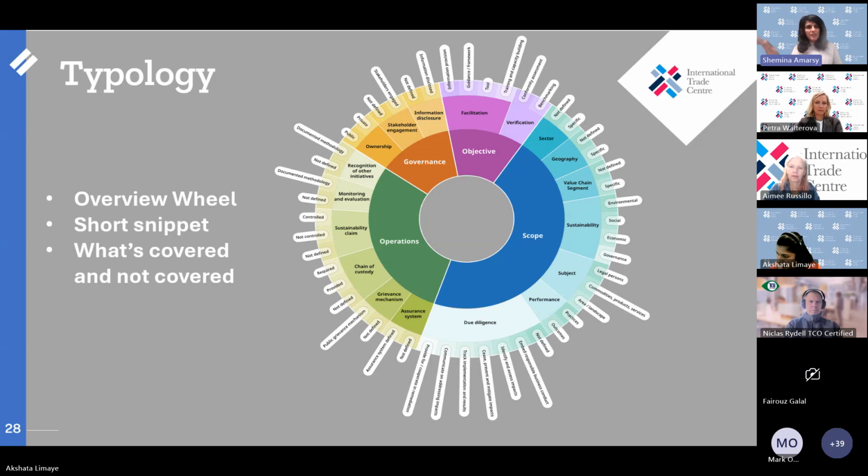But with this idea of highlighting the synergies and the gaps between standards, it's also important to see what standards don't do for a good reason, because they cover different sustainability scopes, or they focus on different mission statements and different areas. So the idea is, again, to increase transparency on that. So this typology will be presented and embedded in the standards map by the end of the year.